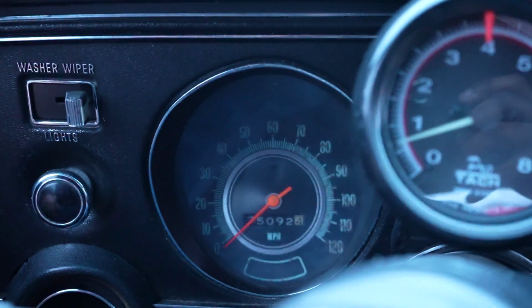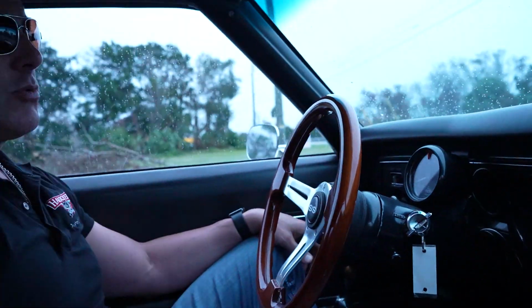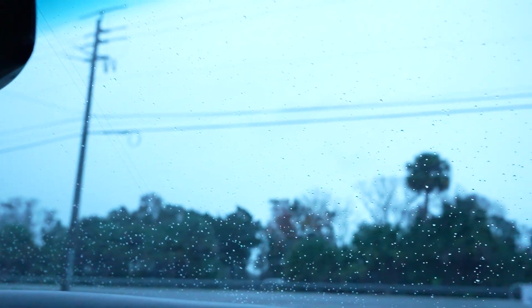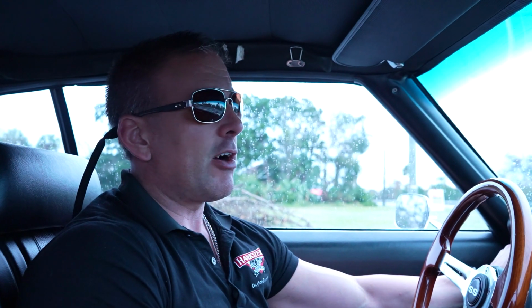75,092 is the miles on the odometer. Title reads exempt. True miles unknown. My apologies, we have some weather to contend with today. We are going to be raining all day, and I got 3 videos to do, so we are not putting them off. Car's just going to have to get dried off when we get back. So we will be using our wipers today.